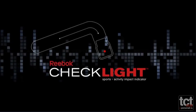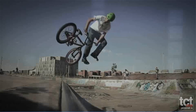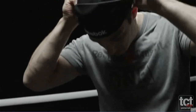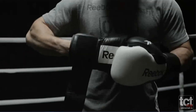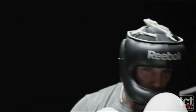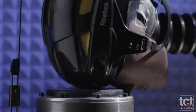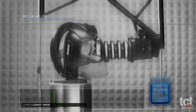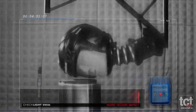The Reebok Checklight. Checklight is an impact indicator worn on the head with or without a helmet during sports and fitness activities. Checklight sensors continuously measure the impacts an athlete experiences, providing coaches, athletic trainers, parents, and athletes with a visual display of impact severity. A green light means Checklight is on and functioning. A yellow light indicates you've sustained a moderate impact. A red light indicates a more severe impact.